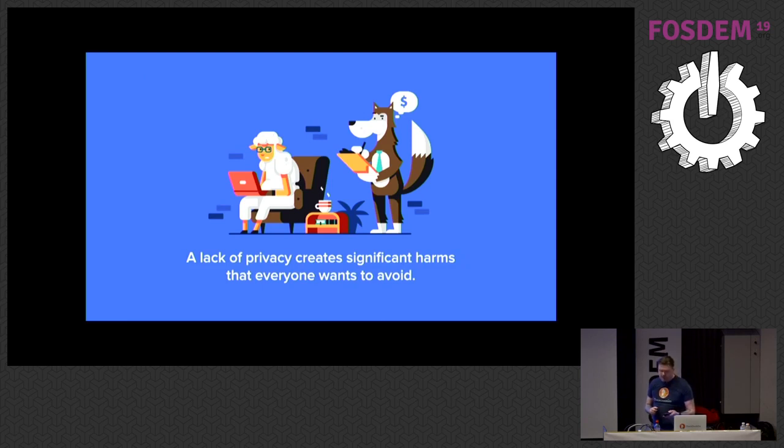Discrimination based on your personal information. When you're buying a house, for instance, why would you not be able to see a house in a certain area just because of your race or religion or sexual orientation? Abuse and harassment. If a partner is being abused, it's essential that partner is able to find help privately, otherwise their physical health is at risk. And of course, the filter bubble.